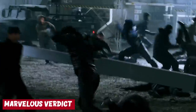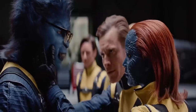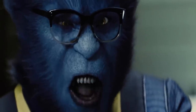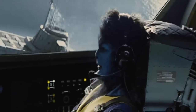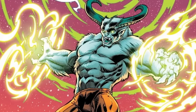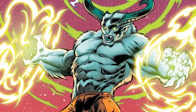Marvelous verdict. In conclusion, The Anatomy of Beast from X-Men is a remarkable example of the power of mutation and adaptation. From his superhuman strength and agility to his genius-level intellect, every aspect of Beast's anatomy is perfectly suited for his life as a superhero, but what truly sets Beast apart is his unique physical appearance. Covered in blue fur and possessing large hands and feet, pointed ears, and a prehensile tail, Beast is a one-of-a-kind mutant. Whether you're a science enthusiast, a comic book fan, or just someone who appreciates a good story, there is something truly awe-inspiring about the marvels of Beast's anatomy.